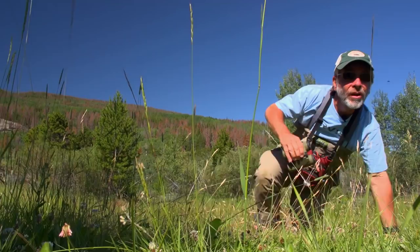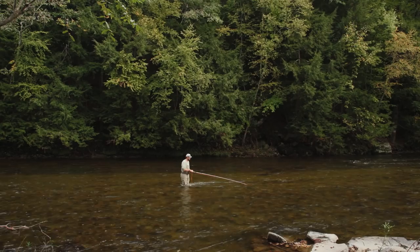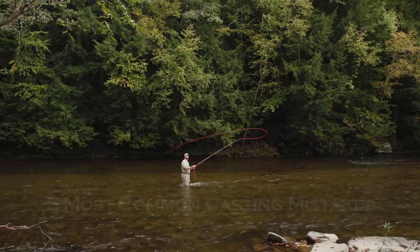Approach is especially critical on small streams, but the techniques you learn there can be applied to rivers of any size. For reading the water and approaching fish, casting accuracy is really important. Let's visit Pete Kutzer to learn the 5 most common casting mistakes.